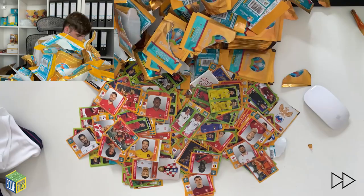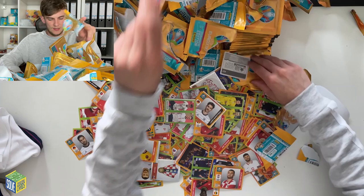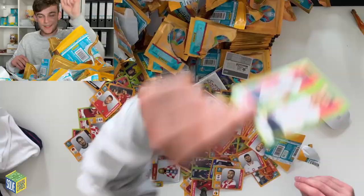I'm just going to keep throwing it at the camera. It's raining packs. Hallelujah, it's raining packs. Oh, look at that. Mason Mount, Declan Rice sticker. You gotta love it.